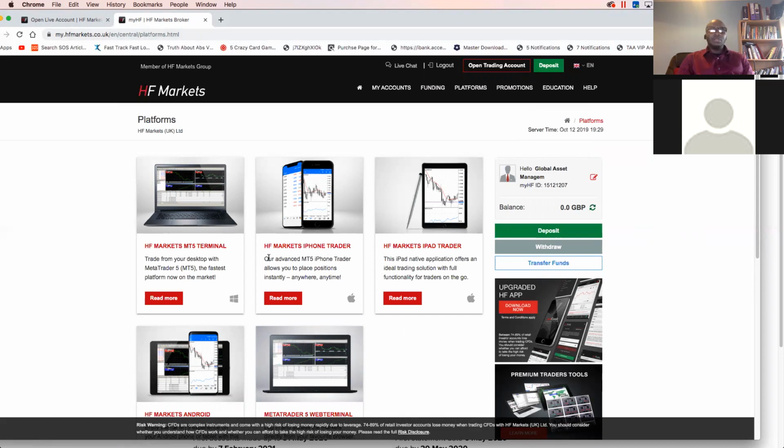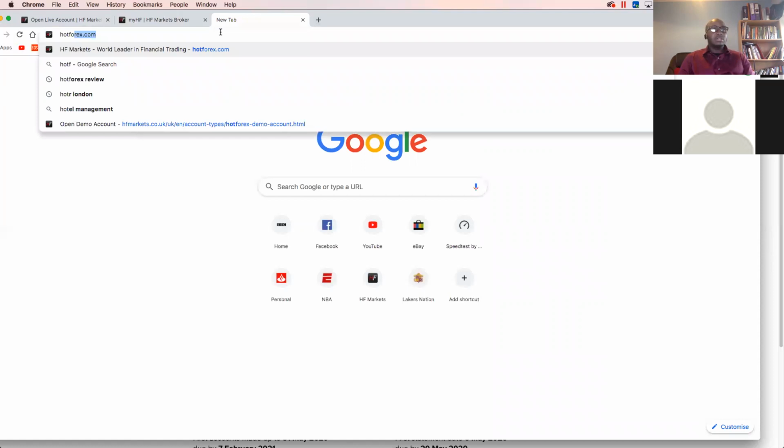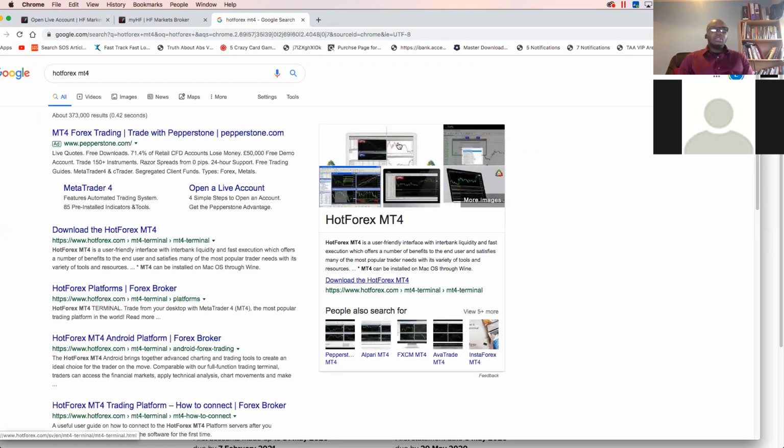So I am going to bypass this. It's trying to force me to open an MT5 account. I don't want to open one, so I'm going to go to another screen. I'm going to type in HotForex MT4. There we go. Download the HotForex MT4. Every broker has their platform altered slightly. I want you to download the HotForex one because primarily we understand how it works and we all want to be in sync.